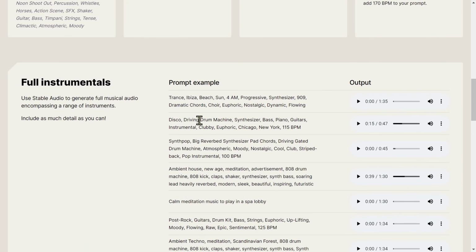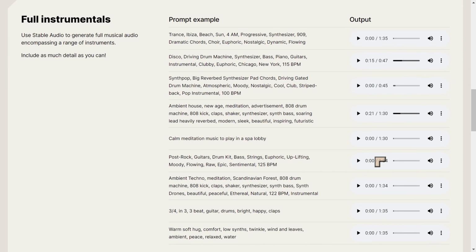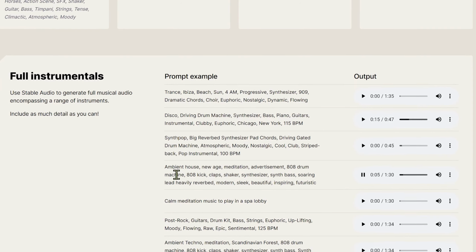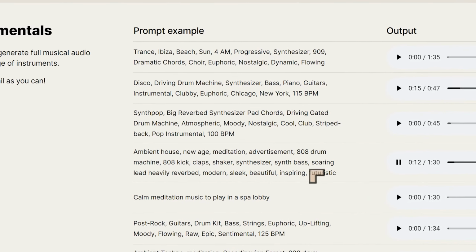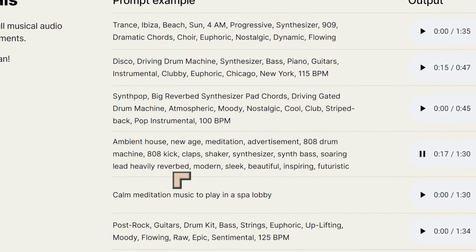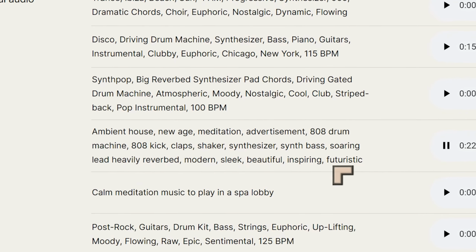The software can actually handle some really big prompts, and it can go up to one minute and 35. And what's amazing about this one: ambient house, new age, meditation, advertisement, 808 drum machine, 808 kick, claps, shaker, synthesizer, synth bass, soaring, lead, heavy, heavily reverbed, modern, sleek, beautiful, inspiring, futuristic.